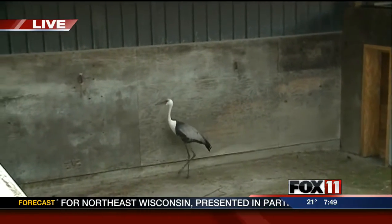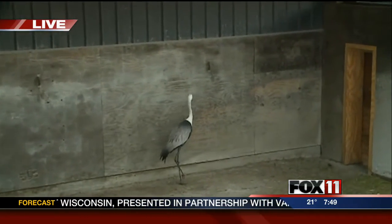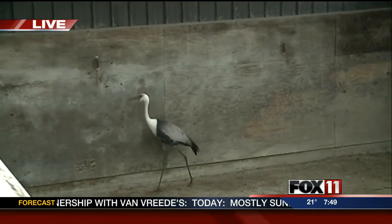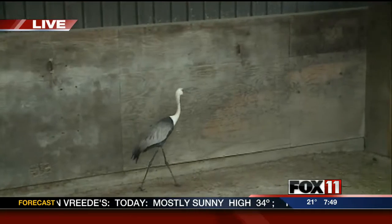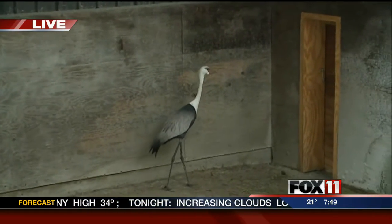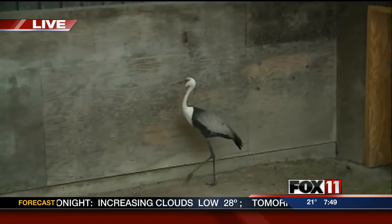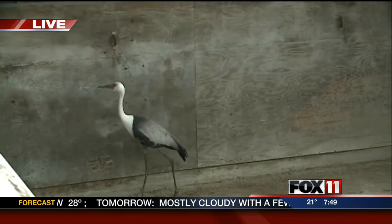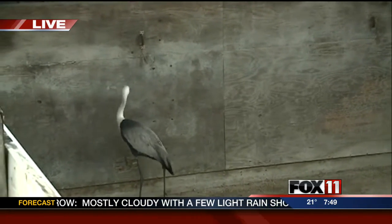She's by herself, but she does have to go through this quarantine period because it is so important to make sure that the bird is healthy. It makes it an easy transition. And in addition to that, you just don't want to take a chance that you might introduce a particular disease or something into your collection.